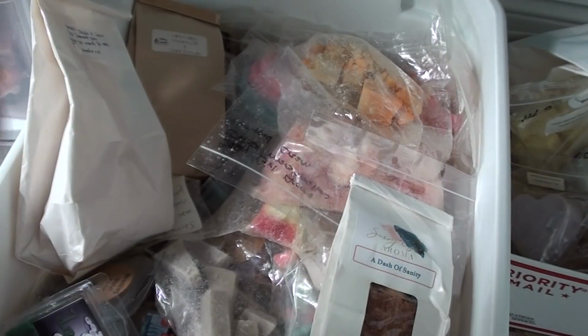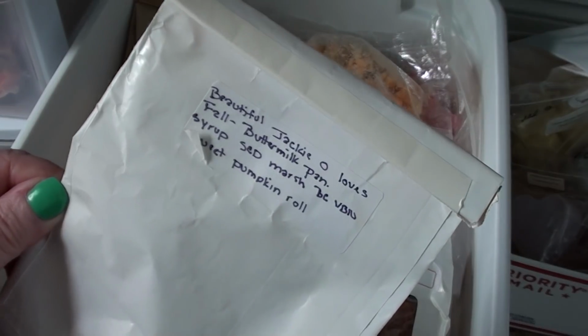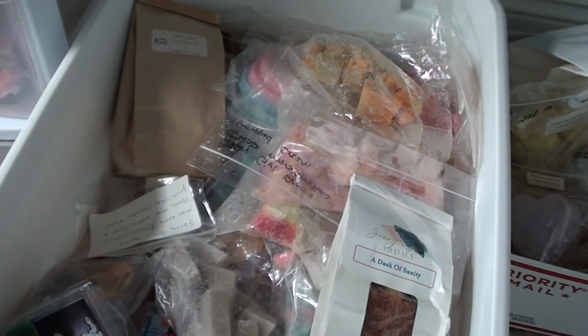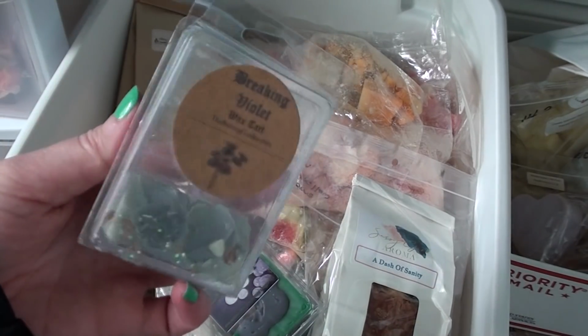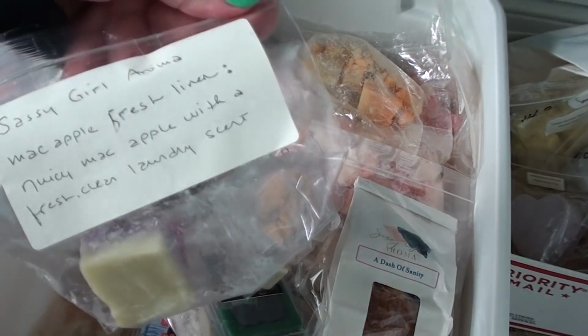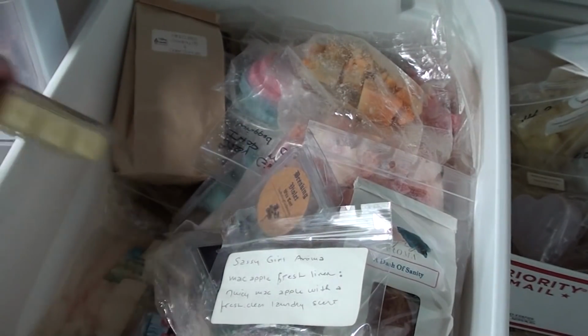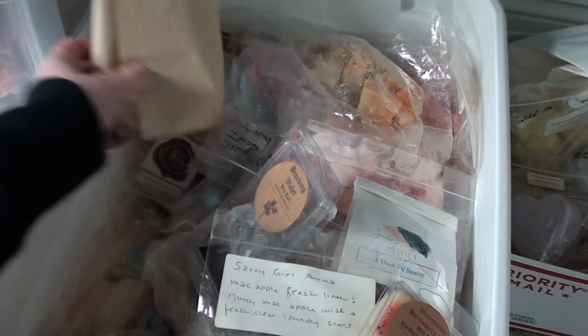By the time I get to this point, it's salted mocha marshmallow. By the time I get to that point, I'm so sick of the scent. Beautiful Jackie O Loves Fall. I don't love this one. I might send some to a friend to see if she might like it. I just don't love that. I have a Leprechaun. I have a lot of randoms that are almost empty, so I probably could minimize this down. I have some more that my friend sent me. This was in a melting basket bin, which again, like I said, I'm really bad about that. This is almost empty.